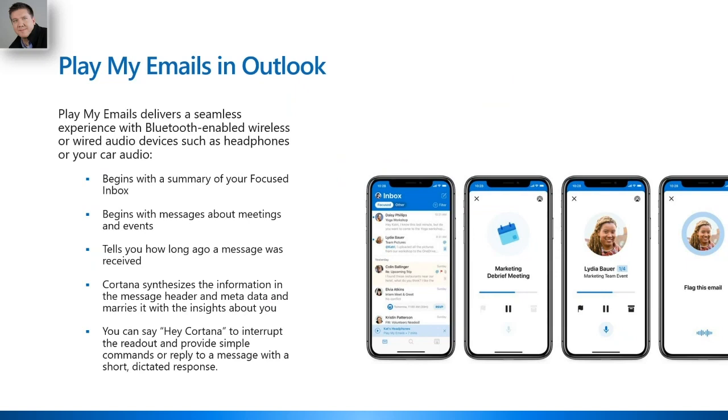It'll actually give you a summary of those emails. It'll focus on those new things and the priority of those new emails, and so it'll put it first. If there's a high priority email that comes in, it'll bump it to the top. It'll tell you right there, as you can see in the image, it says play my emails, 7 minutes. So it'll tell you how long it takes to move through the new emails that have come in during the 5 minutes it took for you to leave your office, get in your car and start driving.